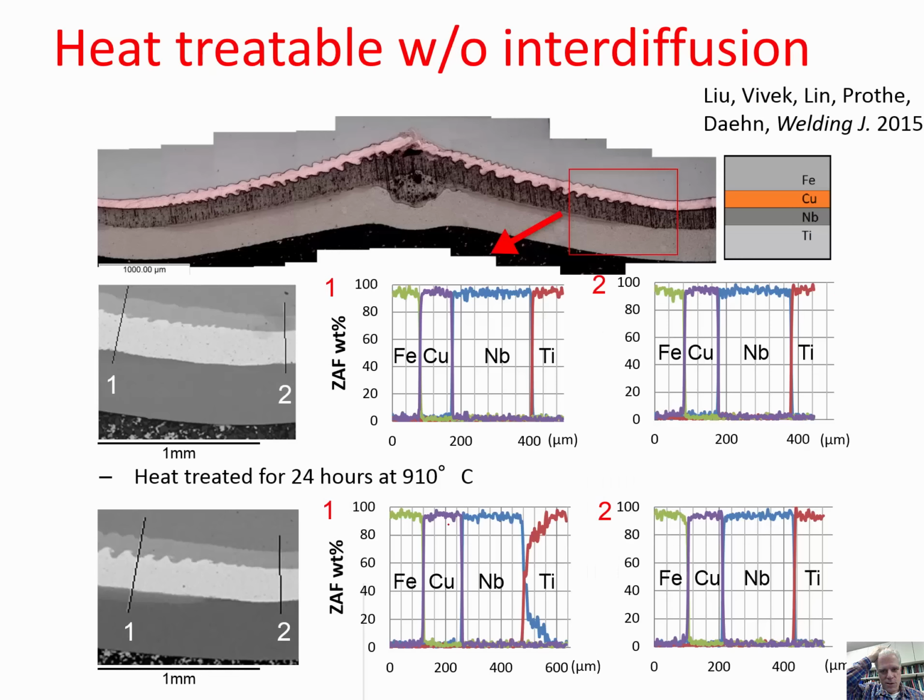The other thing you can do with this is a more complicated one, and this is in Welding Journal as of recently also. We can do multiple layers, where we can also take titanium and bond it to steel and put multiple layers.